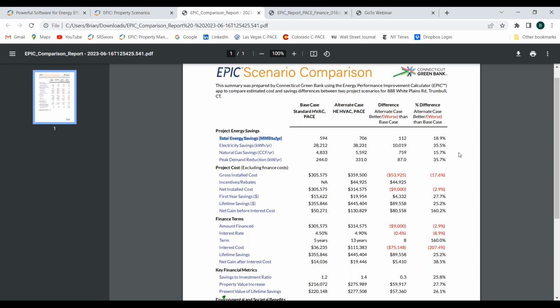From a total savings perspective, you see the high efficiency equipment is generating about an 18% greater energy unit savings. Dropping down to the cost, of course it costs more, right? I assume the cost would be somewhere between 15 and 20% greater for high efficiency equipment. I assumed from an incentive point of view that there would be no utility incentive available for standard, code compliant equipment, and I assumed there'd be a 10 to 15% incentive available for high efficiency. So that leads to a net installed cost, and you see the difference now is down to 3% if you factor in the utility rebates.